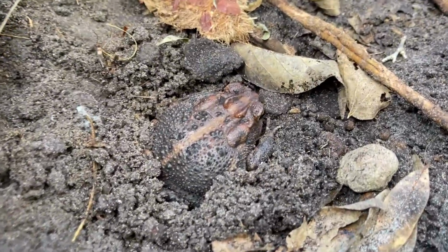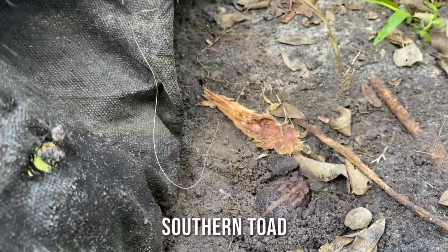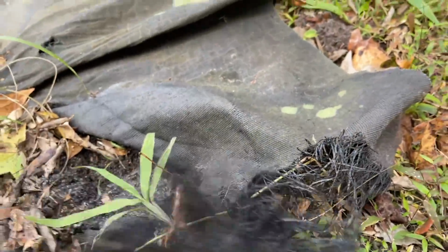Alright guys, here's a quick little southern toad. Figured I'd show him to you guys. Kind of cool. He's just hanging out under this little piece of erosion mesh or whatever this is. So cover him back up and let him continue with his day.